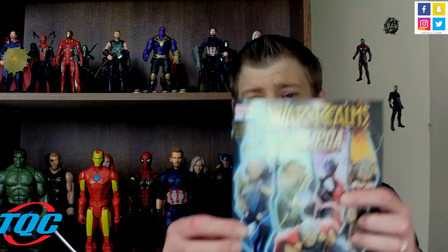Okay, next, War of the Realms Omega number 1. Check that out. This, I believe, is the variant. Yes, Jason Aaron, Garney, and more. Is this one? No, this is the regular one. I know I got a variant too, so I'm confused. But no, that's a regular one. Sorry, guys. Little bit of a crazy day today, so forgive me.